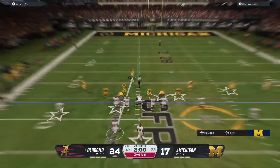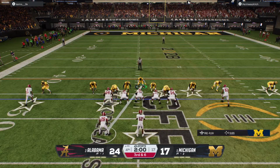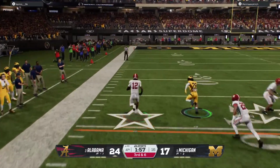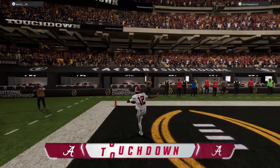Here we go. A national championship is so close if the offense can keep the football and just bleed out the clock. He keeps it on the design run. Look out, he's got space ahead. He's got space on the left. It's a foot race. They won't catch it.